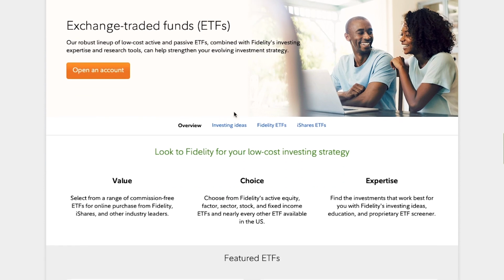To look and research the best ETFs that Fidelity has to offer, the easiest way I found to do it is to go down here to the bottom where you have Investing Ideas, Fidelity ETFs, and iShares ETFs. The reason I say that is because Fidelity offers a lot of ETFs and you want a way to filter them. This is the easiest way I've found to filter them on their trading platform.